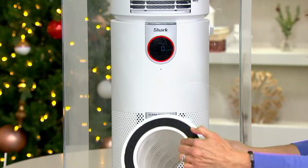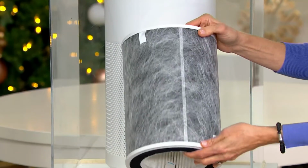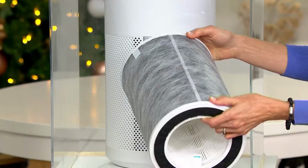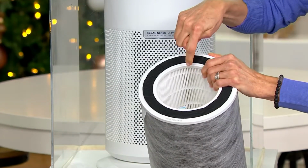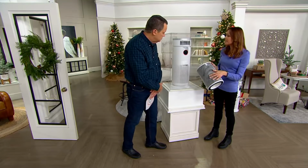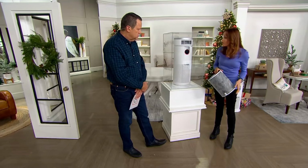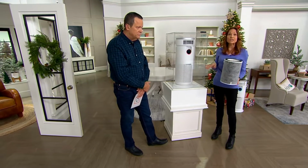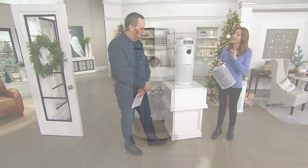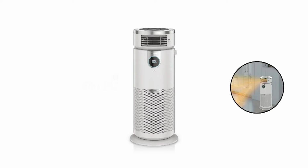True HEPA filtration on the inside, David, we exceed HEPA standards. We are trapping 99.98% of the tiny particles down to 0.1 micron. That's microscopic. Plus, there's Odor Band built in, with a charcoal filter, so it's going to help take care of the odors in your home as well. So that's how it works. It cleans the air. Oh, and by the way, this filter lasts up to a year, and it will tell you when it's time to change your filter.